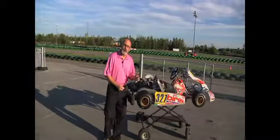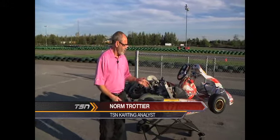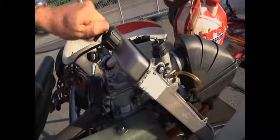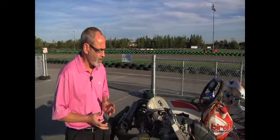As we are progressing in our coverage of the Canadian Championships here on TSN2, one of the unique features about the Rotax Max package is these engines are basically sealed. You don't have to be an engine tuner. Carburation, engine, everyone more or less has the same package. We have a radiator here that keeps the engine cool and prevents engines from seizing. Sometimes one of the problems we've had over the years with these two-stroke engines.